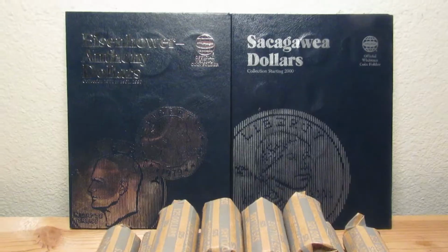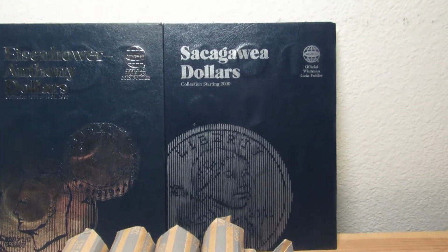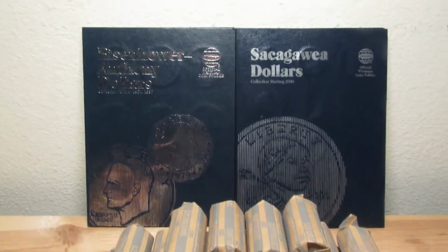I've got these books here that have been in my collection forever, and I haven't really put much effort into them, but today might be the day that we finally fill out some of these Sacagawea dollars and maybe some of the Susan B. Anthony dollars. So we got a lot to look for.